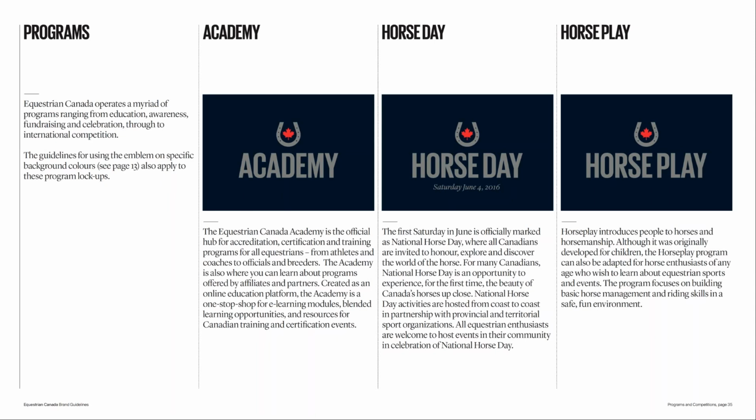Great question. That's just referring to the fact that there's an emblem and there's text, and they're together. What we're seeing on this page is a term of reference used to describe what's happening. For example, the Academy is now a logo, and we've termed it a program lockup. So how do you lock up text with the emblem in a consistent way?